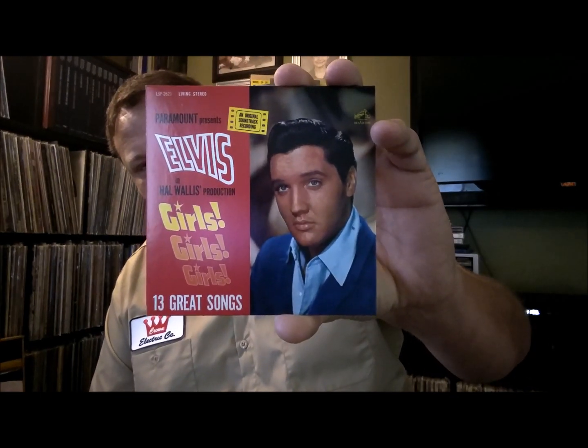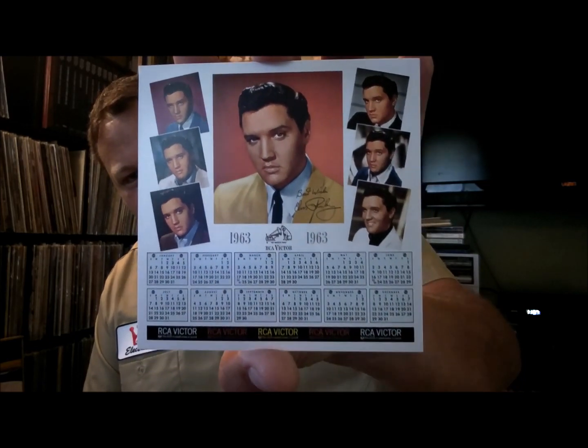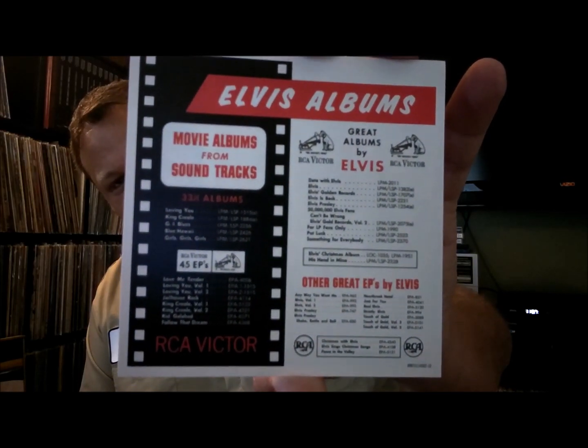After that, we go on to Girls! Girls! Girls! I believe this is the first one. Yeah, I believe so. This is the first album that has a bonus photo in it. This is another thing that they did. Girls! Girls! Girls!, when it was originally released, was released with a 1963 Elvis calendar in the album. And this comes with a meticulously redone 1963 Elvis calendar. And on the back of these bonus photos was always an Elvis catalog describing the current releases that were available on RCA Victor through Elvis's catalog. So very, very beautifully made.